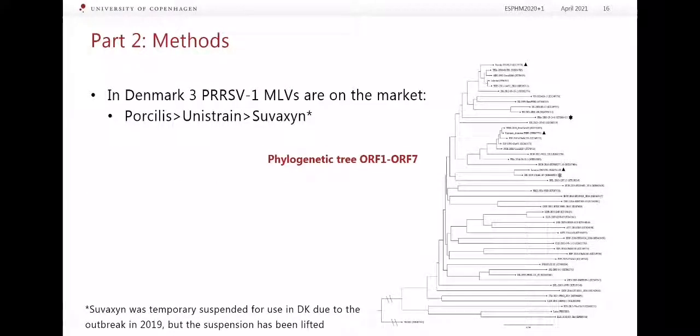In Denmark, 3 PRRS-1 MLVs are on the market, where the most often used vaccine is the Porcellus vaccine, followed by the Unistrain vaccine, and only rarely is the third vaccine used. On the right-hand side, you see a phylogenetic tree of full-length PRRS-1 sequences, and the 3 vaccines used in the study are marked here with red arrows. We have the Horsens strain here in blue, and the reference strain used in the study in green.